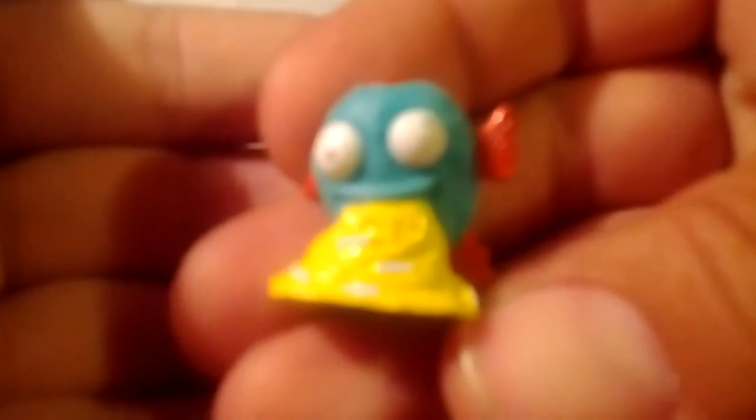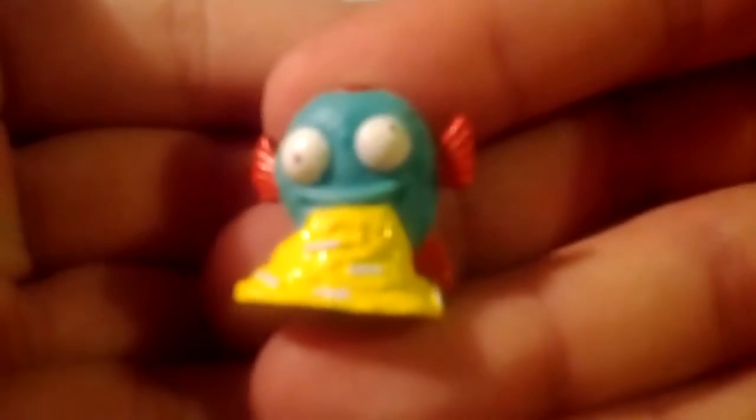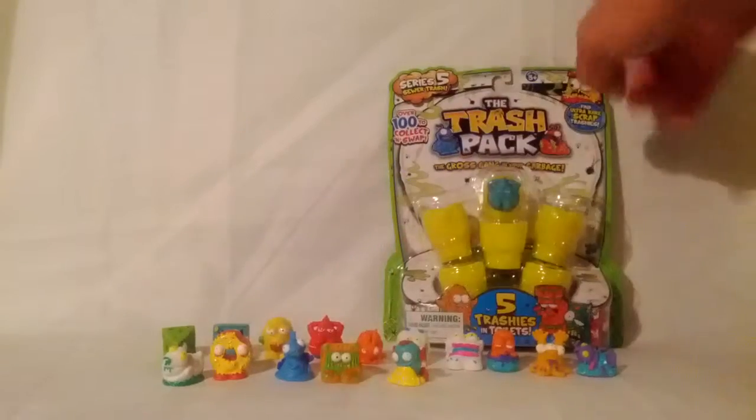Okay, and the last one for this pack. It's some kind of fish vomiting everywhere. Fish vomiting. That would be Fish and Slops. Ew. And he's common. Okay, and on to the next pack.